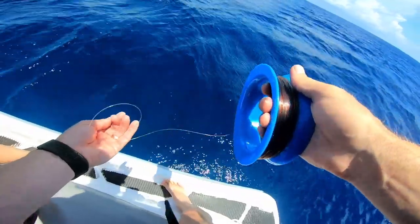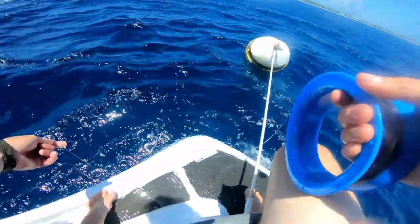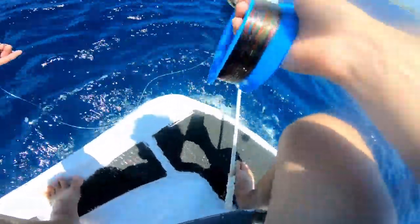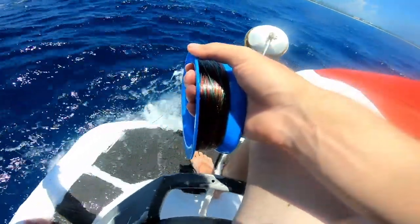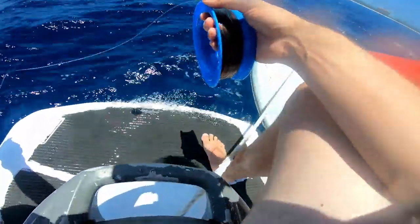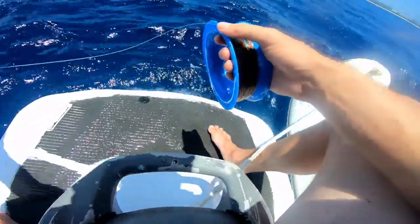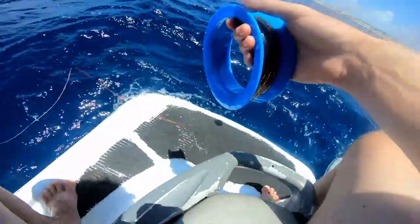Not getting nibbles anymore. They might have taken it. This is hard, dude. There's definitely something you have to acquire. They just keep nibbling my bait off. Oh, I lost it.